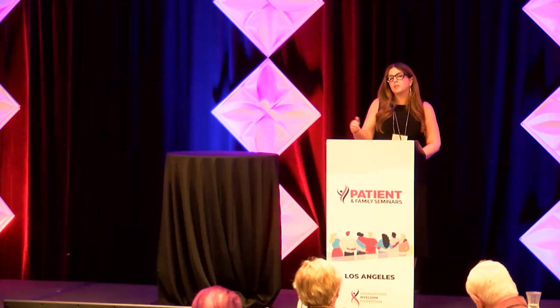Each time we change the regimen, that's a different line of treatment. So just keep in mind, when you're newly diagnosed, that chunk of time is considered one line of therapy, but each relapse is a different line of therapy. Each combination of drugs that you get is a different line of therapy.